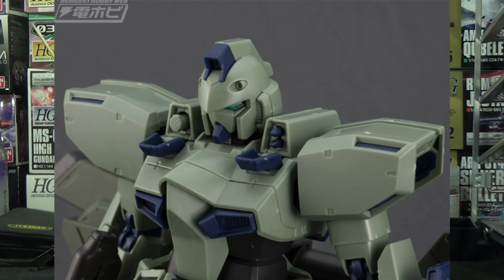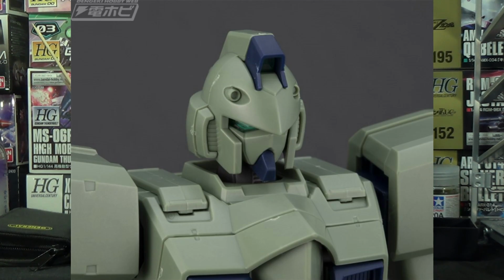There's a pair of opening hatches on the chest that reveal both a pair of missiles and a beam saber. That was a nice little trick that the old kit didn't have. And it also looks like the kit will come with a pair of optional parts that can be used to replace those compartments should you not want them on the kit.